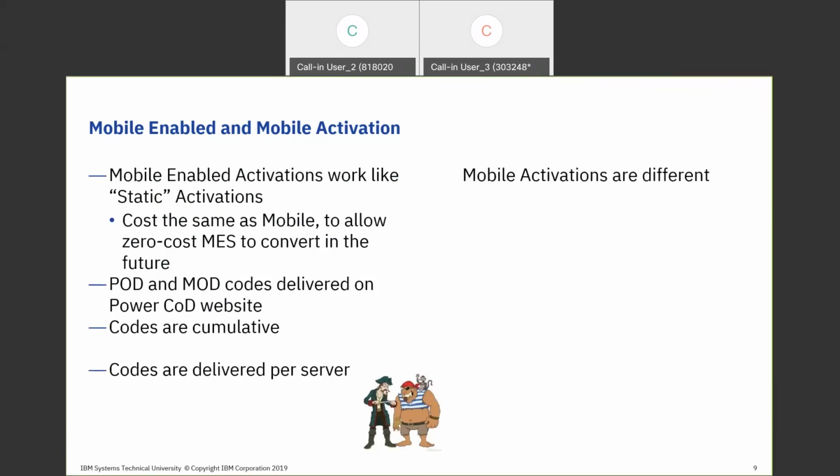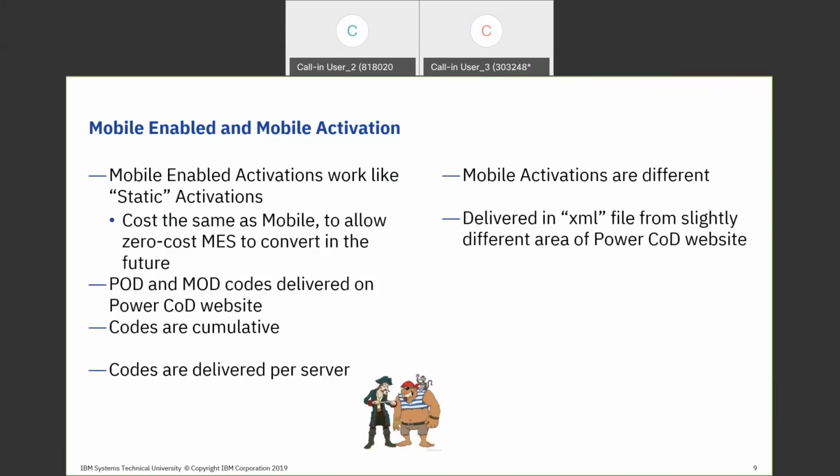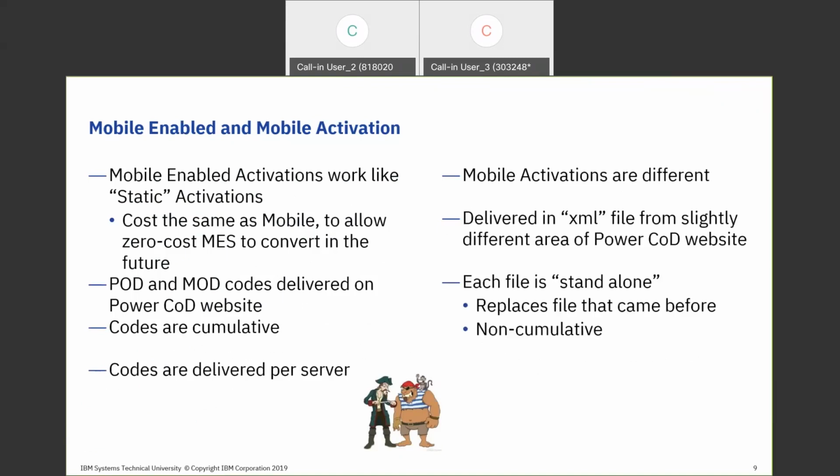The mobile activations are fundamentally different. They are delivered in the XML file, which is on a slightly different area on the Power CD website. Each file is standalone, so it's not cumulative. You don't have to apply each one of these files as you go along. You can take the file, and assuming it has all the information in it that you want, you apply that to your HMC, and then that works from there on in.